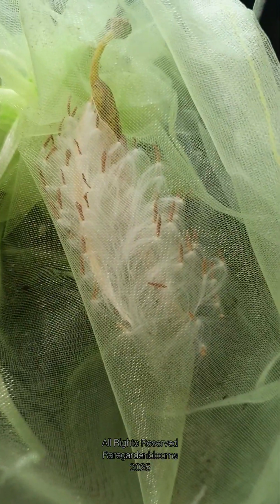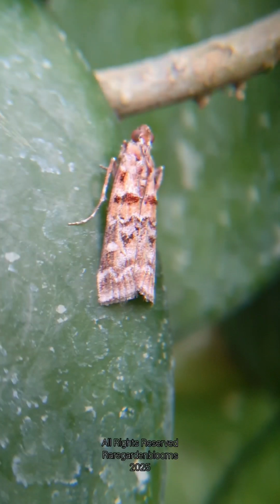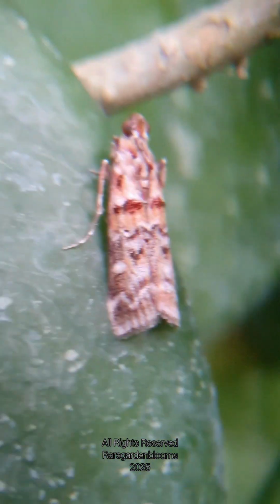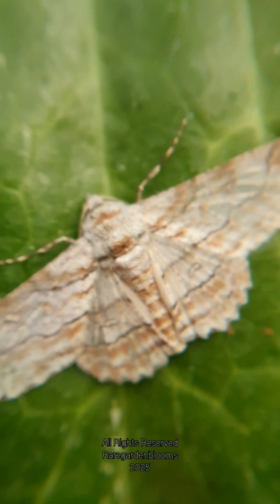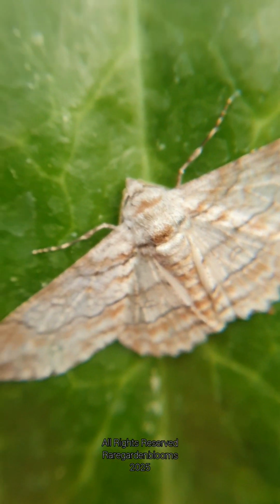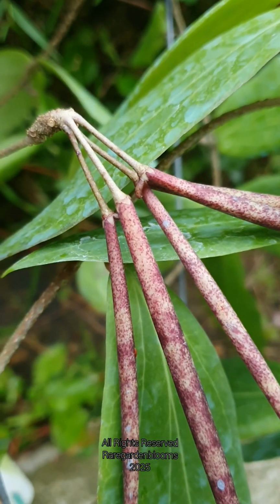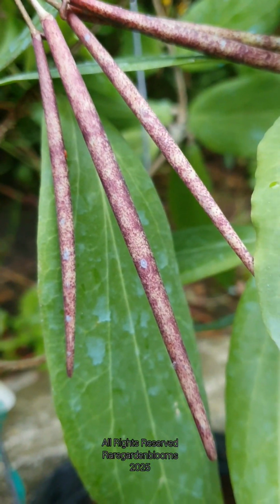For Hoya collectors, especially those with limited space, understanding these specific pollinator needs can be crucial. Even a small, strategically placed light at night can attract moths to your indoor Hoyas, potentially leading to seed production and the exciting prospect of growing new plants from those seeds.